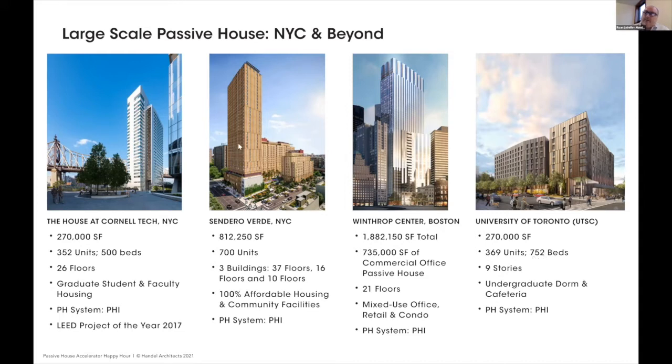Sendero Verde, here's the 100% affordable housing project. The tower is 37 floors, and then 2 lower rise buildings, 16 and 10. And then there's a real robust nonprofit base, community facility base to engage with the city. Winthrop Center is a 1.8 million square foot mixed-use project, of which floors 3 through 30 are 735,000 square feet of commercial office space. It's just a portion of the building, but you look at that and you're like, wow, that's the portion that's being passive house. And it's twice the size of Cornell Tech and University of Toronto, and almost the entire area of all of Sendero Verde.